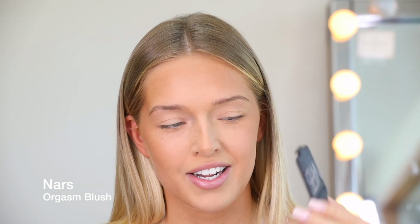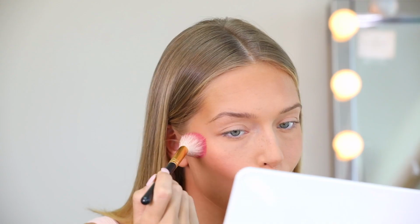It's just this coral blush that has gold reflex in it, and it makes your cheeks all pretty and shiny, and I don't know, I really do like it, and I'm back to it, and I've been using it every day.